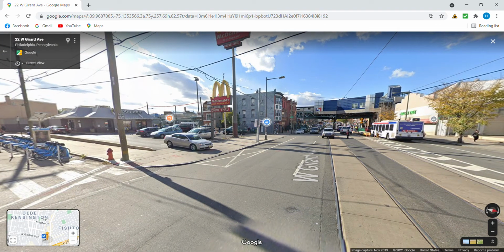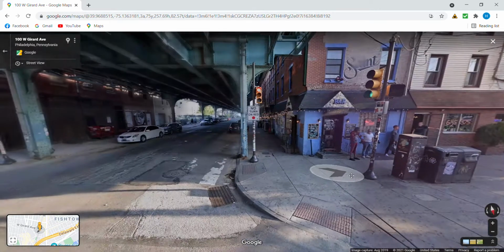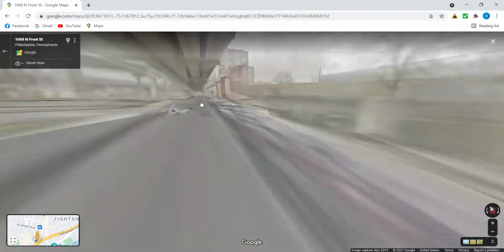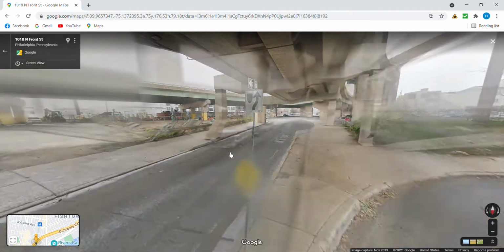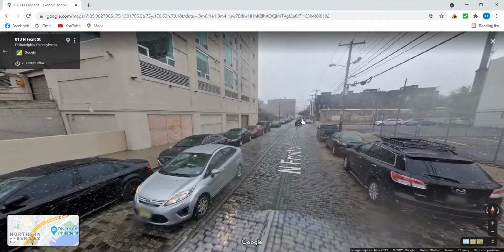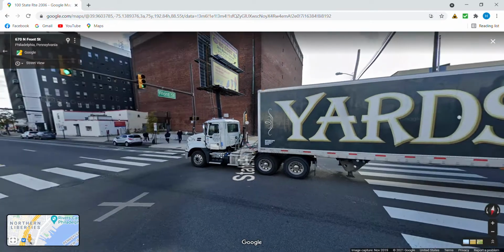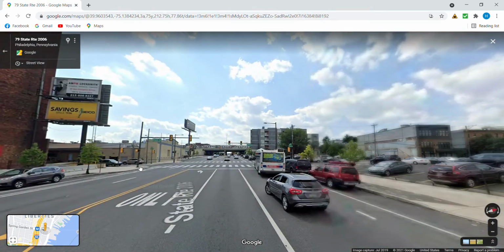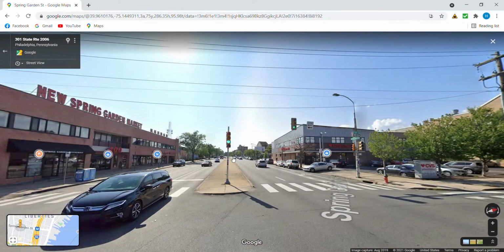Let's see. This is interesting. It's a road with defunct streetcar tracks in it. Okay. I think we want to go not that way, this way. We're too close to the river to get the right shot into downtown Philadelphia. So I'll just go in this direction a bit.